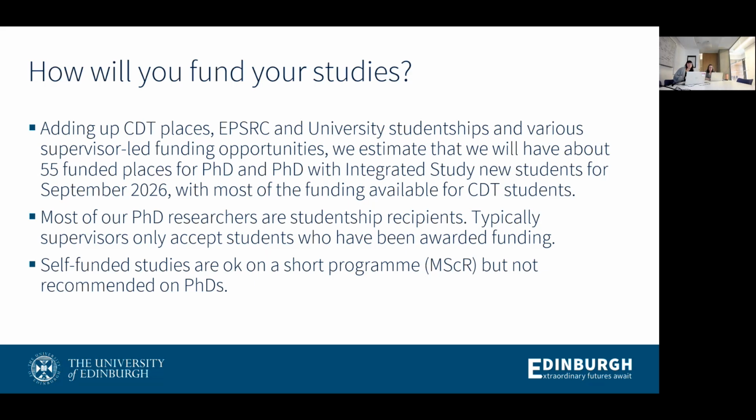So it's really important to consider how you're going to fund your studies. If you apply for a standard PhD or a CDT, it's possible that you won't be successful the first year you apply. Maybe you will be selected for interview, you will be shortlisted, and then maybe your supervisor will tell you, oh, well, I could offer you a place, but self-funded.